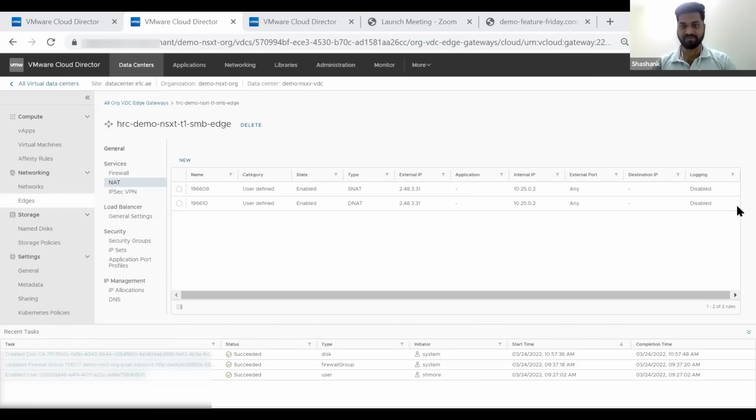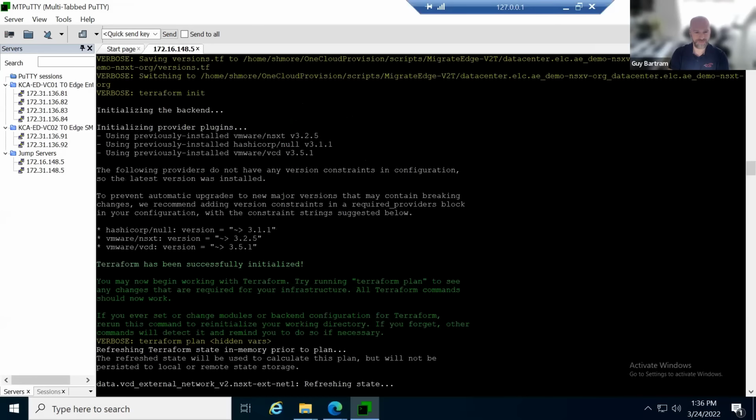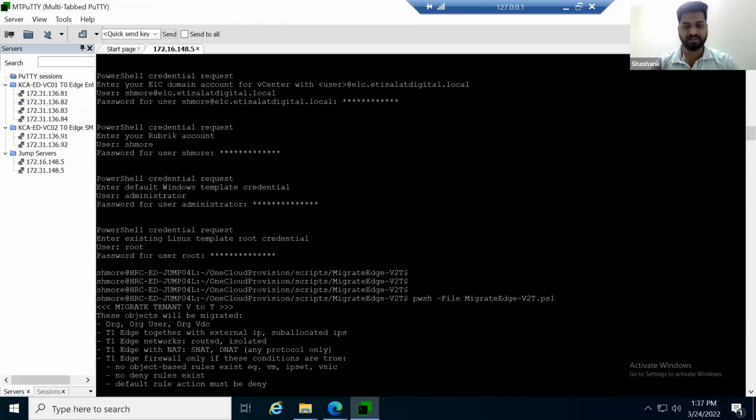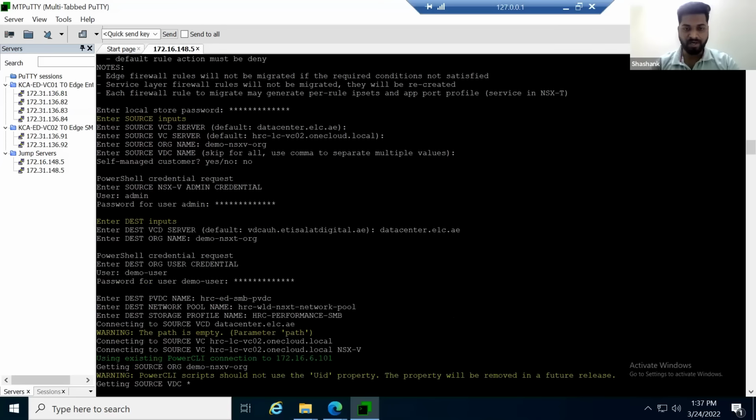Let me share the screen this time. Okay. So this is the script. Our DevOps team has developed this PowerShell script. So when we run the script, we have to provide the details about the existing infra. What is the org I need to migrate?